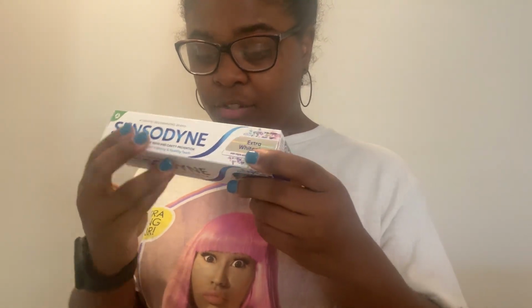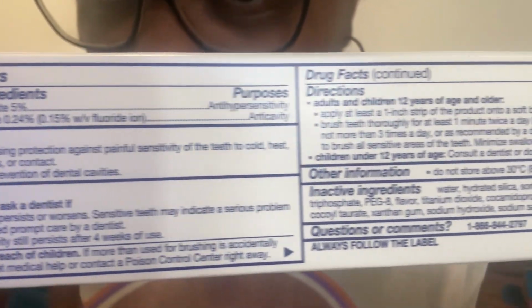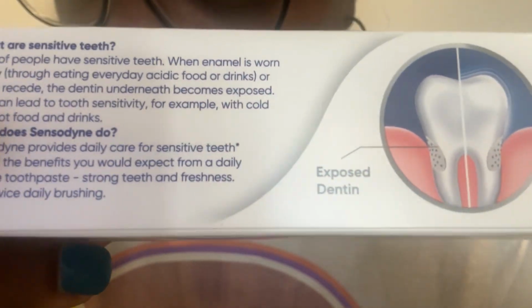But here's what it looks like on the back of this Sensodyne toothpaste package. Here's what it looks like on the side of the box. 24/7.